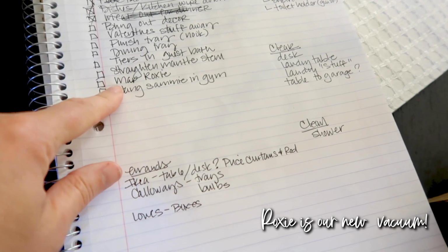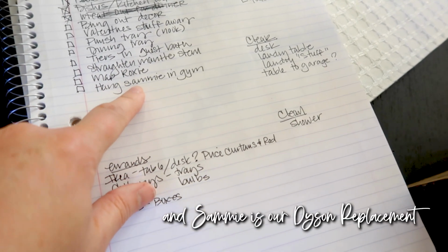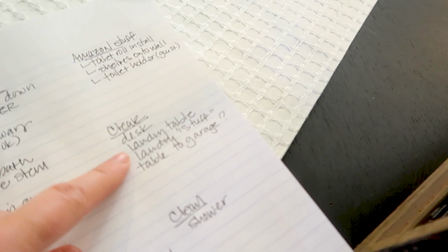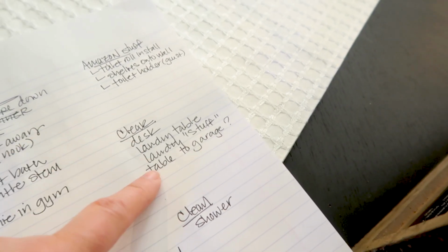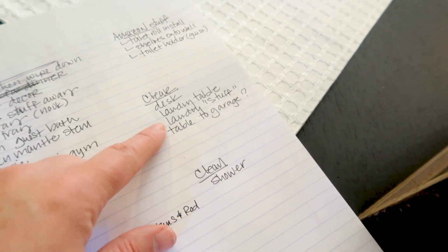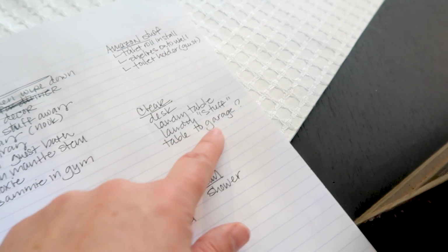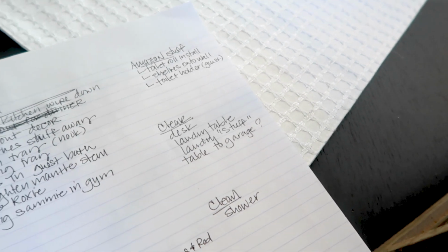We need to get her mapped out. We need to hang Sammy, our vacuum, in the gym. I would like to clear off my desk in the office, and the laundry room table, which you guys saw is a total disaster, laundry room stuff. I have a bunch of things that we have just pulled down and not put back in our laundry room. I'm debating on taking the table into the garage. I'm kind of hoping we're gonna have time to do that, but we'll see.